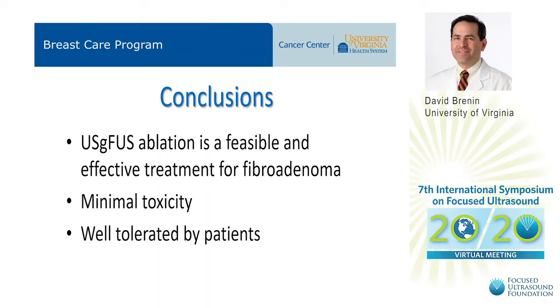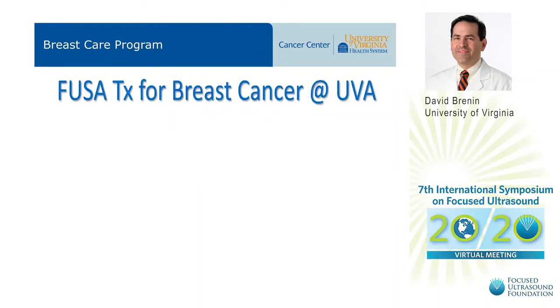And then we moved on to a multinational, multi-center trial that we hope to be the pivotal trial that will result in the FDA approval of this treatment for fibroadenomas. We're going to enroll 100 patients. We've enrolled somewhere in the mid-90s of subjects so far, and we hope to complete this trial after COVID quiets down.